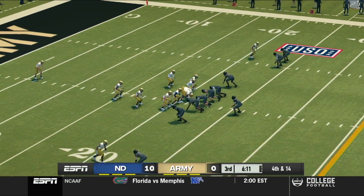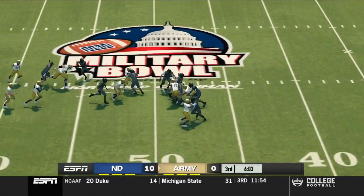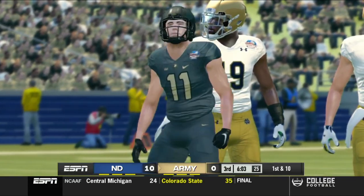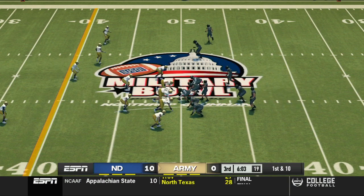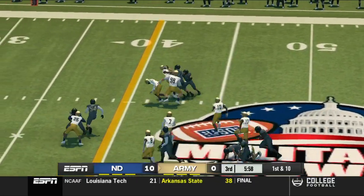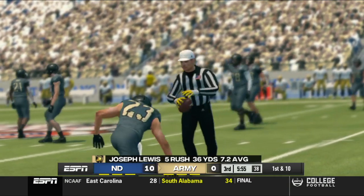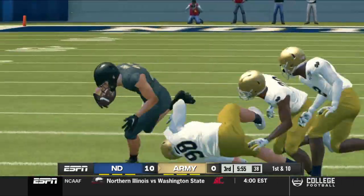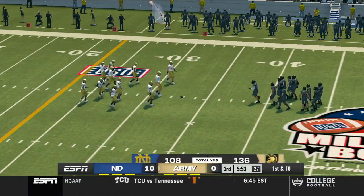Johnson is back deep to return. Johnson fields it at the 37, and he's tackled at the 50-yard line. There's got to be some sense of urgency to this offense right now. They don't have the luxury of wasting drives if they want to get back in the game. And he's tackled at the 33-yard line. That's a nice job by the quarterback to pitch the ball, and it got him a first down. We've got a first and 10, ball on the 33.